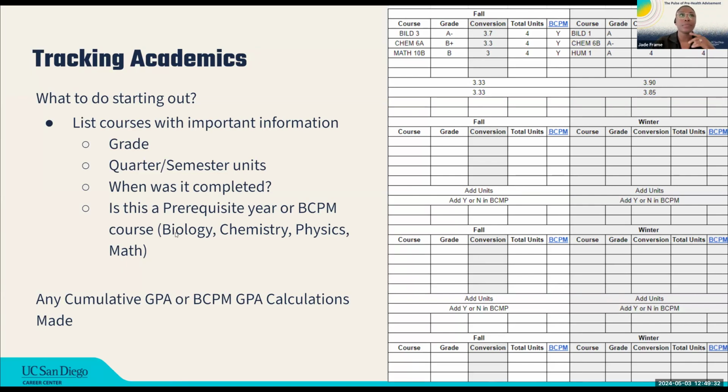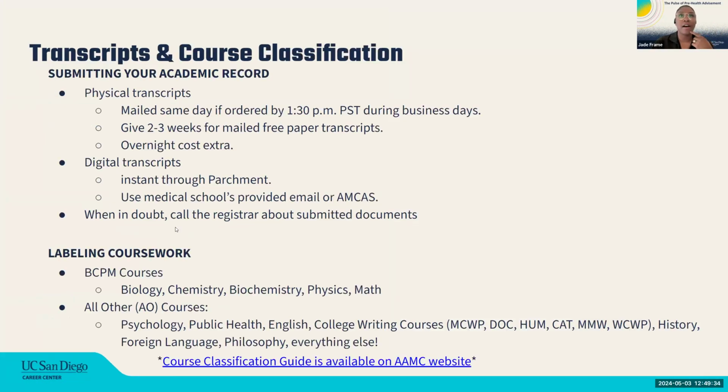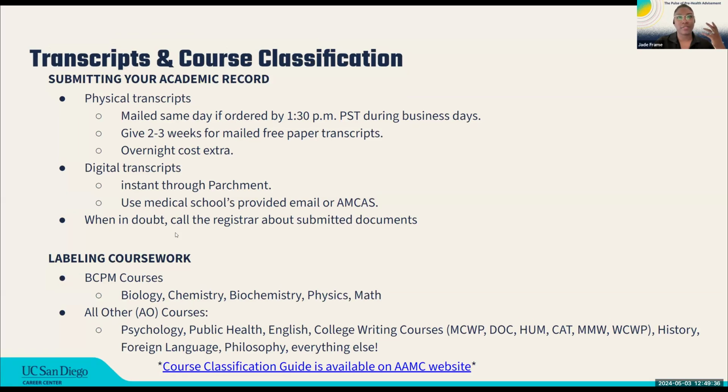Next slide. And then we have your transcripts and your course classification. So, some steps on submitting your transcript. You'll have physical transcripts that you can have mailed to you if ordered by 1:30 p.m.